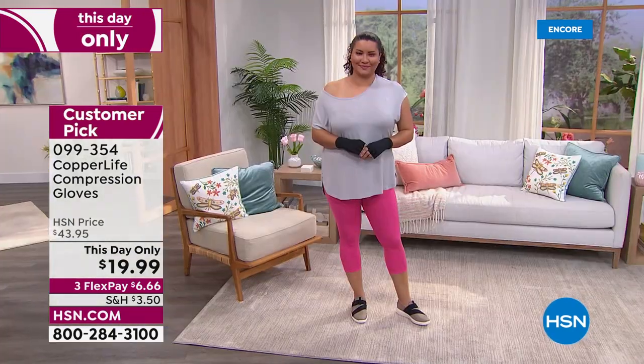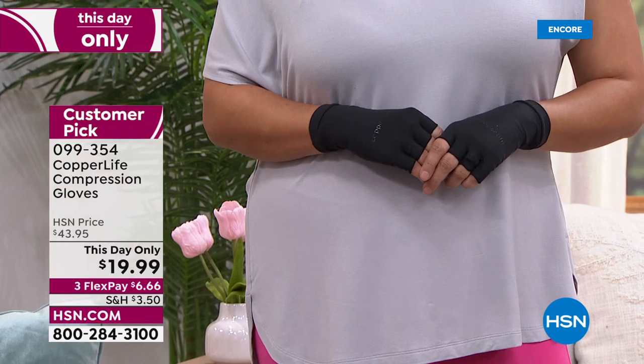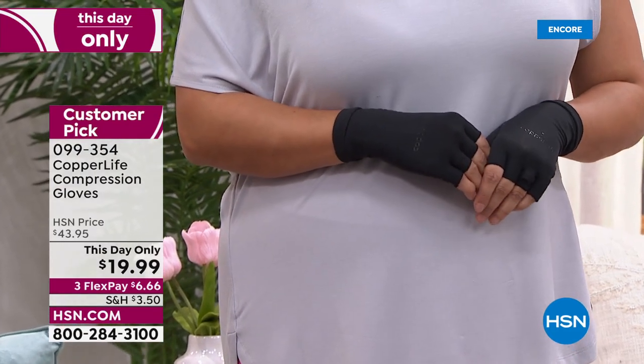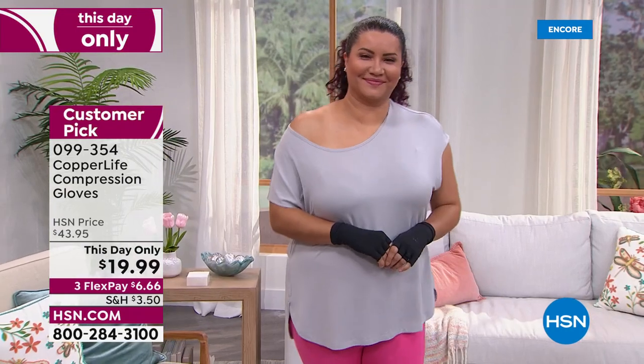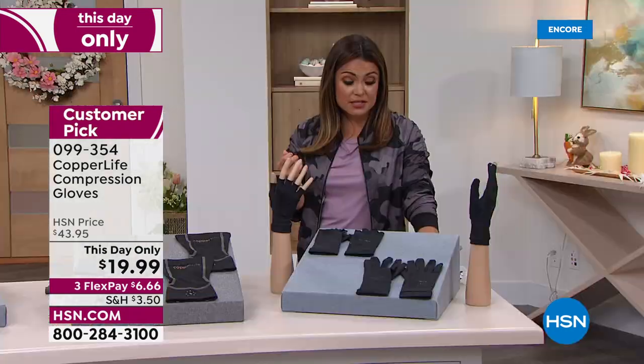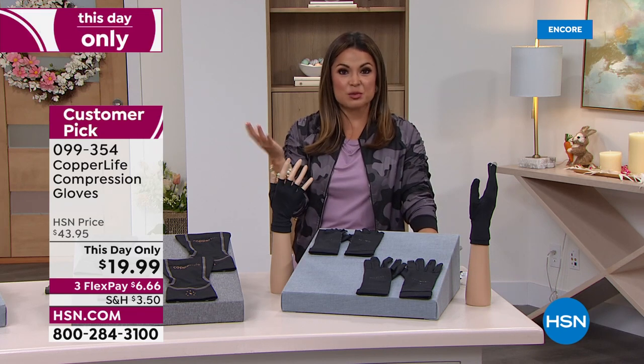They really help to make your hands feel so much better, whether you're using them because it's outside and chilly, or in the gym, or around the house because you're feeling that swelling in your hands. Maybe you do a lot of sewing or crafting, cooking, working on the computer, gardening, writing, any of that, you would love these guys.